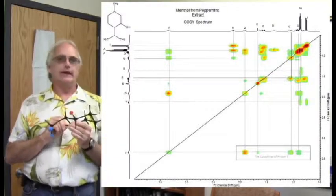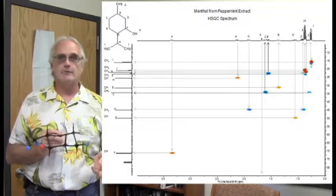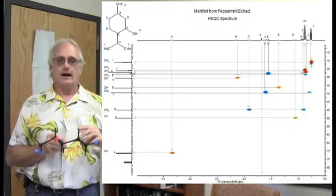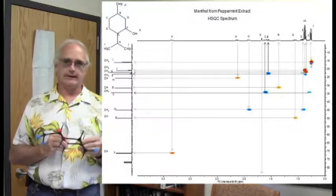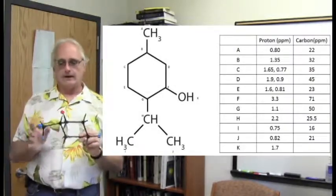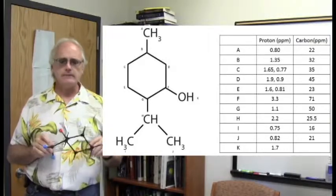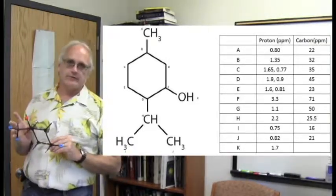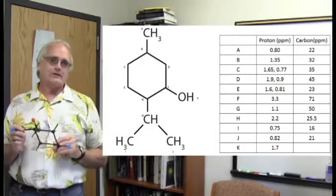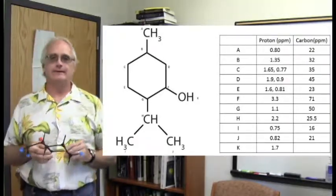Once we have that nailed down, the HSQC will tell us where the other proton is and where the carbon is. And then, by default, because there's only one carbon atom we haven't done, we now know where position C is, where its two protons are, and where the carbon at position C is located. That allows us to fill in the entire table, and there we have completely characterized this fairly complex natural product, menthol, a peppermint extract. Now, in reality, can I be 100% confident that position A is at 0.80 and position J is at 0.82 and one of the protons down here at position E is at 0.81 like I filled in the table?